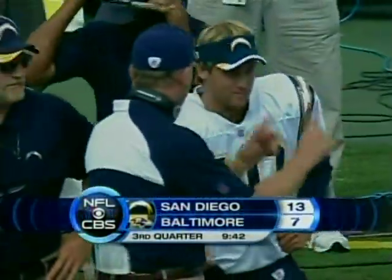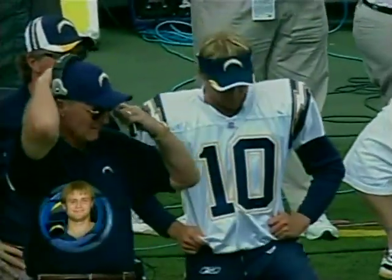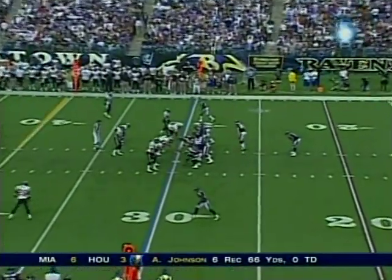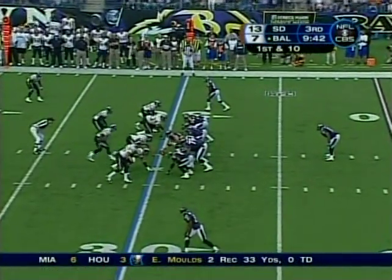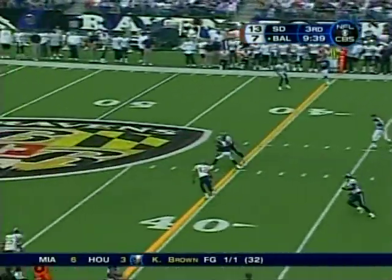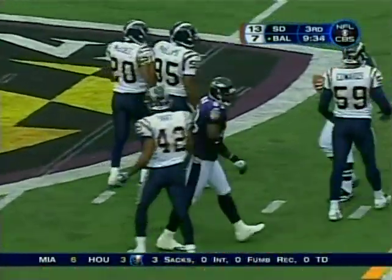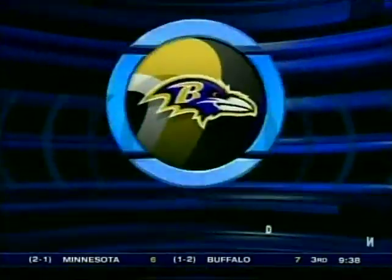Kading had hit 15 consecutive field goals, but he just missed right there from 40 yards away. Baltimore takes over at the 30-yard line. Jammer is in at one corner. Cromartie, the rookie, is in at the other corner. Drayton Florence is on the sideline. 1st and 10 for McNair. He's got Wilcox. Tackle made by Phillips. The gain to the 41. First down pickup. The longest play offensively of the day right there.